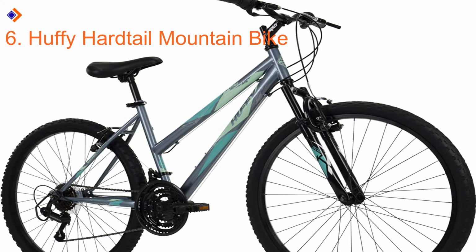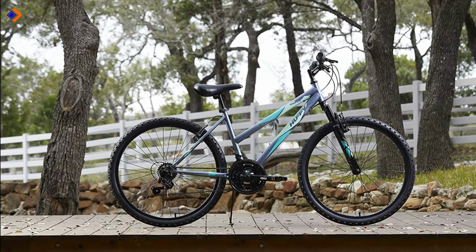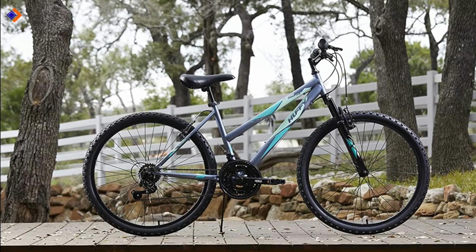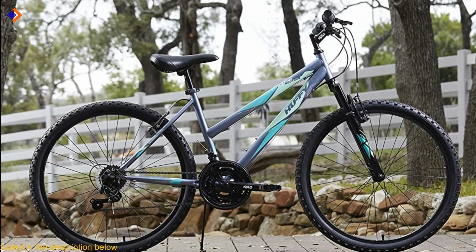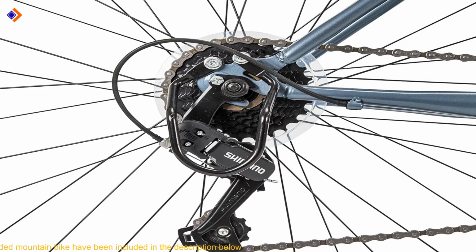Number 6. Huffy Hardtail Mountain Bike. The Hardtail mountain bike from Huffy crowns our list today. The mountain bike comes built on a 17-inch charcoal steel frame while it rides on 26-inch wheels. The bike offers a 21-speed drivetrain suitable for your downhill and uphill climbs and descents effortlessly. Changing between the different gears is a breeze and remains consistent over the course of riding.